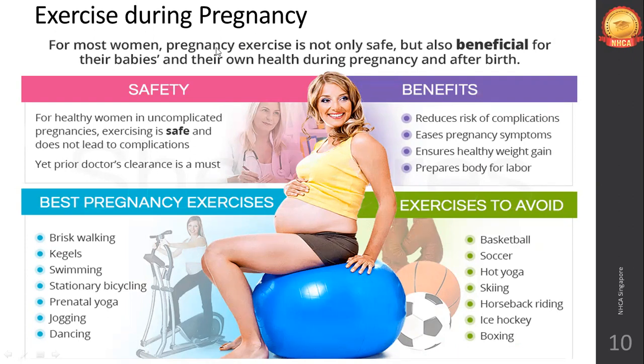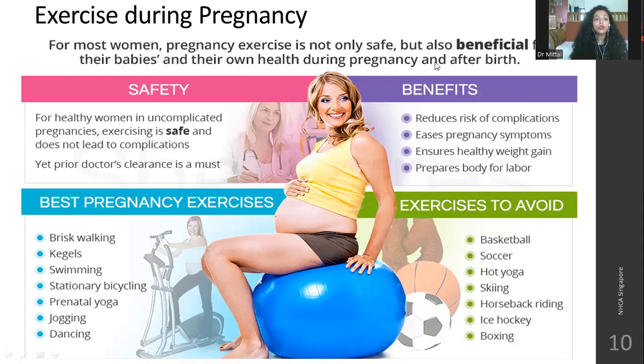These are the exercises which you can safely follow during pregnancy. For most women, pregnancy exercise is not only safe, but it is also beneficial for their babies and their own health during pregnancy and after birth. We focus more on aerobic exercises. Mild to moderate aerobic exercises are best for pregnant women, and safe for healthy women who do not have any complications.